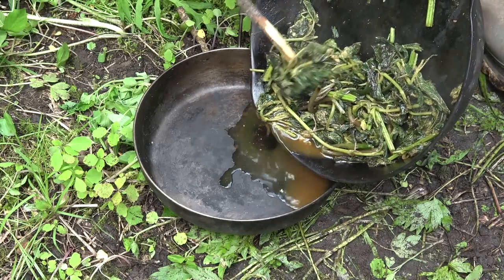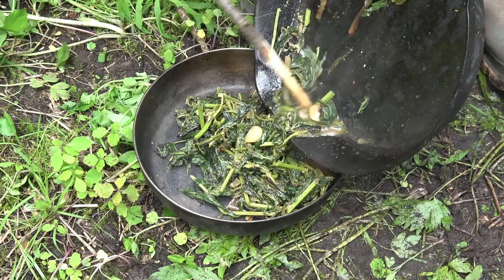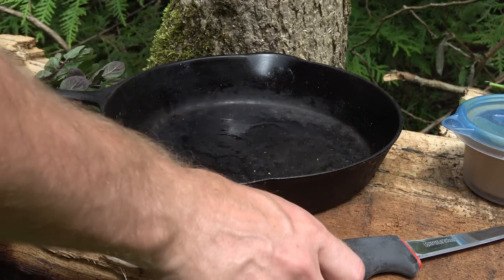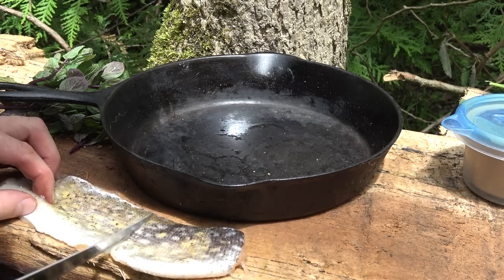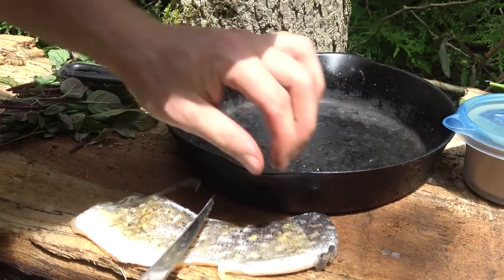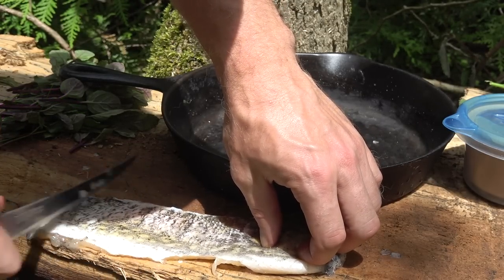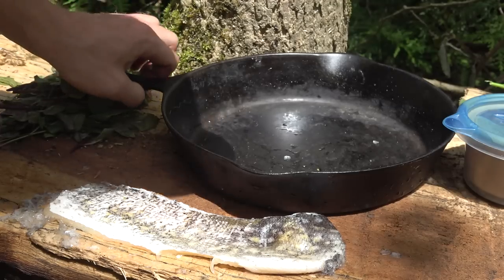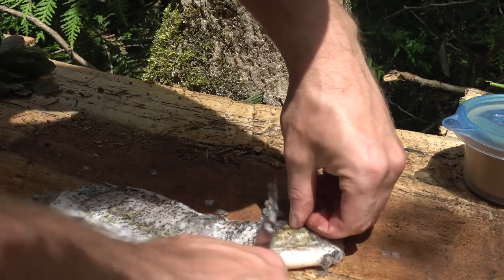So for the pike, we're going to do things a little bit different. We're going to keep the skin on. Now, I did have a plan to scale them. You can see they're getting pretty slimy. I'm just going against the scales to pop them all off. Just going to move this pan because I don't want the scales in the pan. Actually, I don't want it in my spice either.